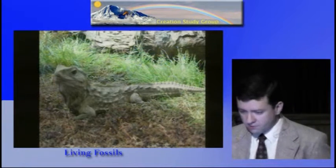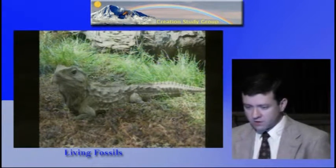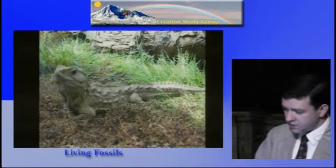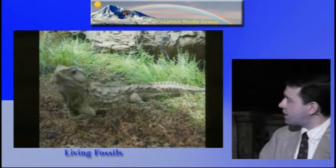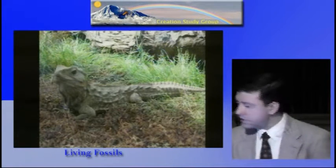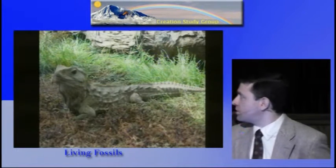They reproduce very, very slowly. And they live a long time. This is Henry. He's in the Southland Museum in Invercargill, New Zealand. And he became a father in 2009 at the age of 111. He's not enormous. They're small little guys.